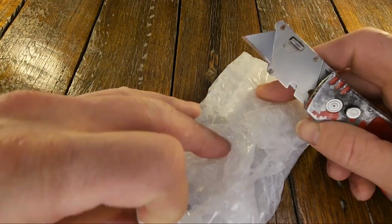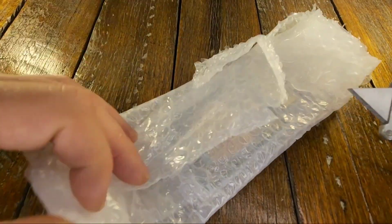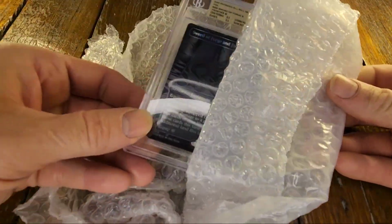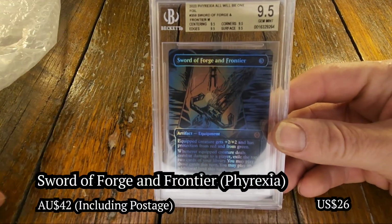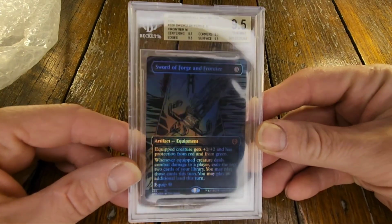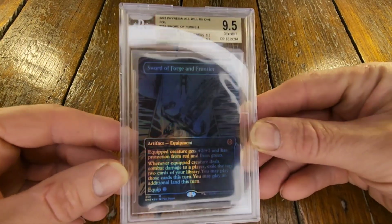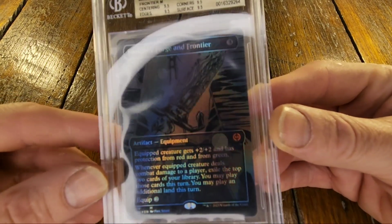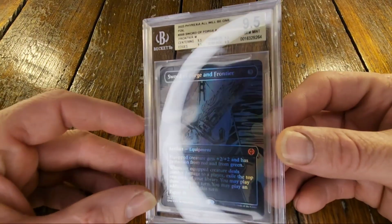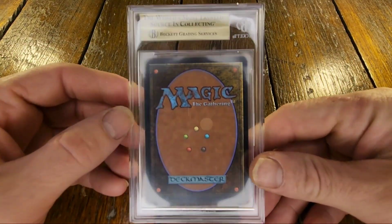The cost of this slab was less than it cost me to actually slab my cards. If I send something to Beckett, it costs me like $50 or $60, depending on how much insurance I want to pay. But this card was only $42. And it looks primo. The oil slick foils look pretty mad. And it's in a 9.5. Like, this card's worth easily twice as much as what I paid. It's probably worth $100. If I was going to sell this card, I'd sell it for $100 Australian. But here I am buying it for 42. Just seemed like such a steal.